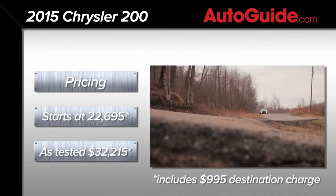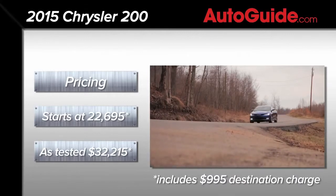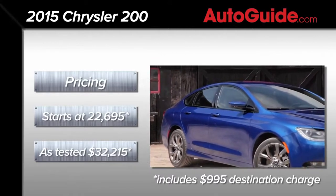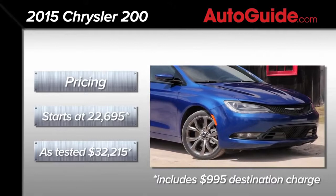Base price for this 2015 200 is $22,695, including $995 in shipping and handling fees, and that's right in line and sometimes even a few dollars less than arch rivals, including the Toyota Camry, Honda Accord, and Ford Fusion.